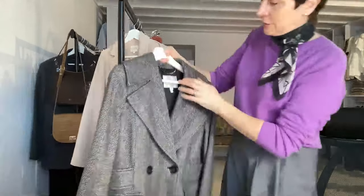Well, of course, if you are allergic, you can't buy wool, and that is understandable. But again, you still need something of good quality, something that is well finished. Very good.